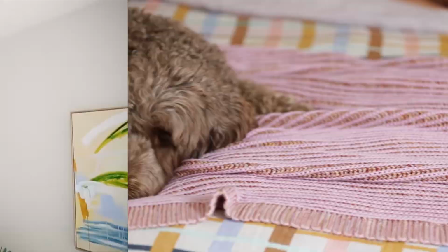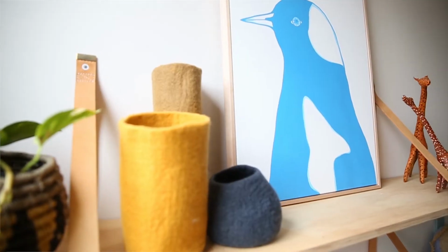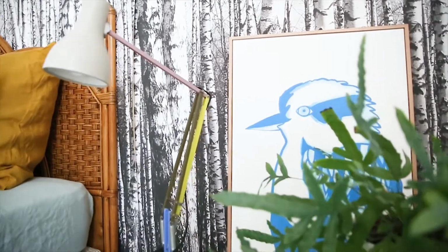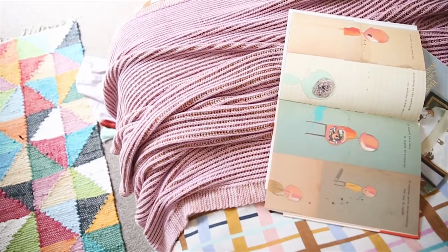My 9-year-old is a mad collector of little stuff. Thank God for cool felt storage containers. We chose artwork in here that will grow with him, and one day he might say, wow, my mum was cool, but in the meantime I've made sure he has a fun mix of linen on the bed and a good place to stash his books.